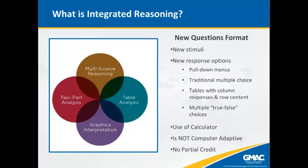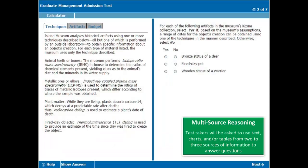One thing to note here is you are allowed to use a calculator. It's provided for you in the exam software. This portion is also not computer adaptive. Also, because of the structure of the questions, there is no partial credit. As you'll remember from the last slide, we want you to be able to pull that data together and do something useful with it, so it's important to get all of the parts of the question correct.